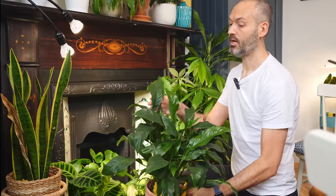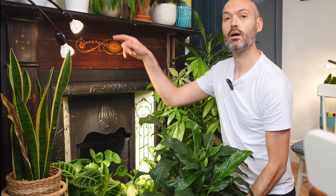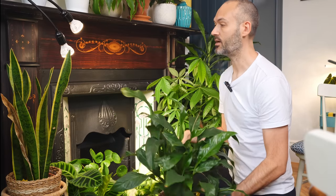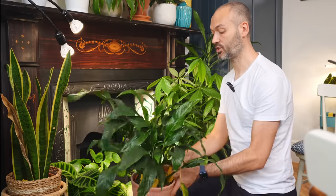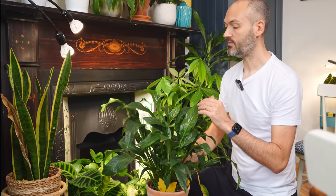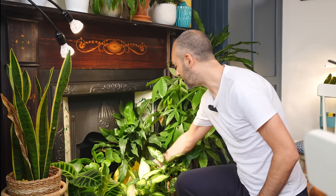So it has flowered this year, despite being in a relatively low light position, but I do have these Sansi grow lights shining over this spot. So it kind of turns this low light spot into a medium light spot, which is good enough for these plants. Other than that though, new growth on the foliage. So it does seem happy, but I will tidy that up after this video.